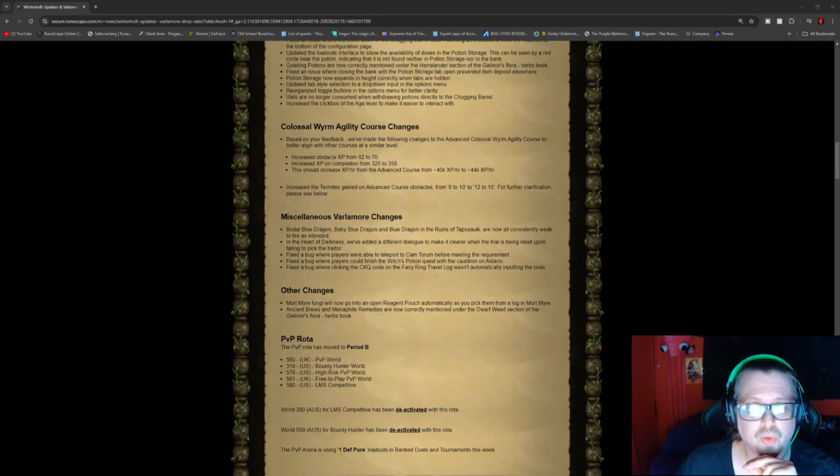The Colossal Wyrm course changes. Based on feedback, they made the following changes to the Advanced Wyrm Agility course. Increase the obstacle XP from 62 to 70. Increase the XP on completion from 325 to 358. This should increase the XP per hour of the advanced course from about 40k XP to about 44k XP per hour.